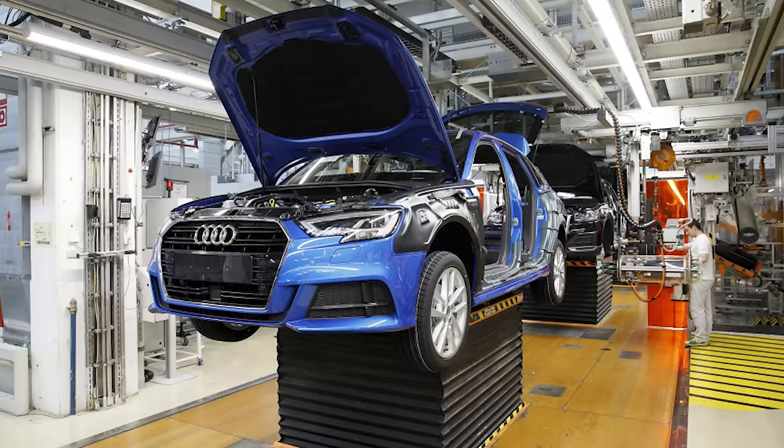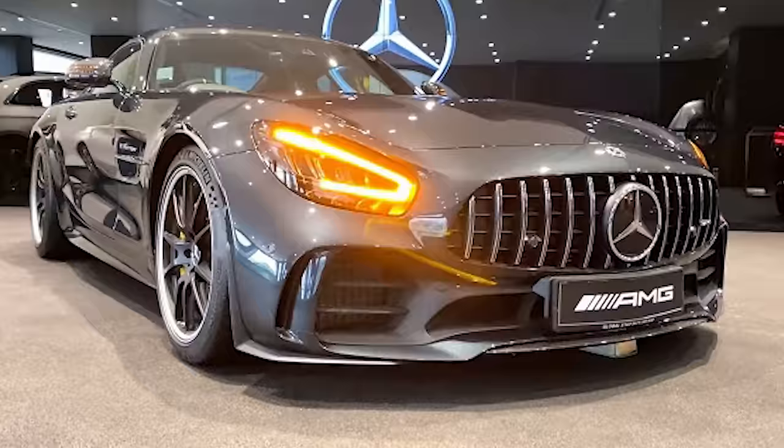RS, aren't they manufactured in Germany? That's your premium. That's your M in BMW. That's your AMG in Mercedes. Your RS is your top of the line, upper echelon.